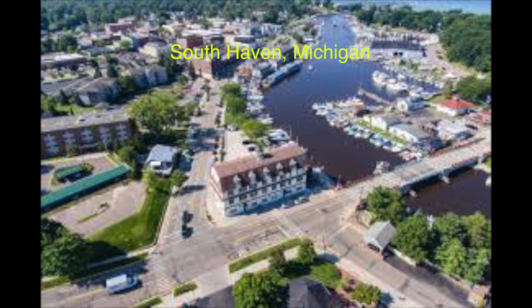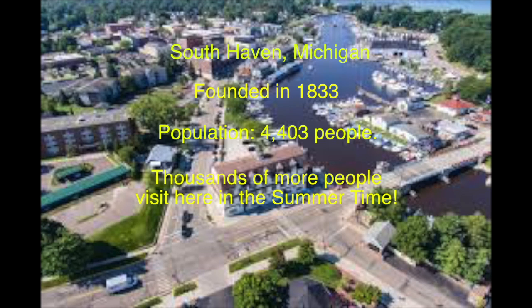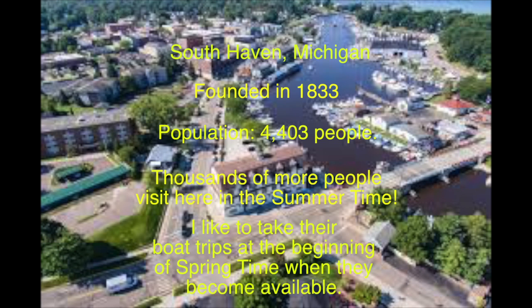South Haven, Michigan. Founded in 1833. Population 4,403 people. Thousands more people visit here in the summertime. I like to take their boat trips at the beginning of springtime when they become available.